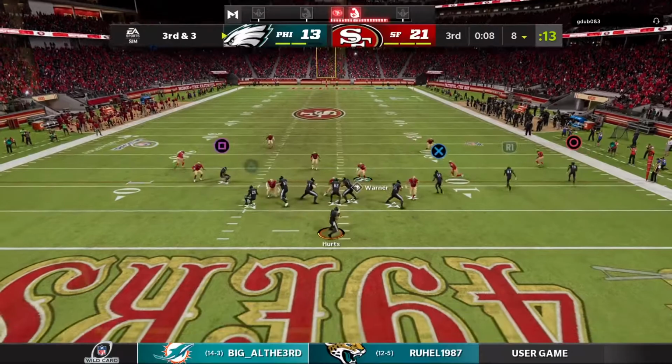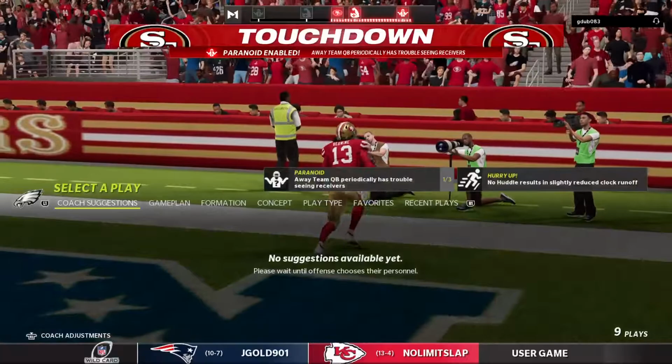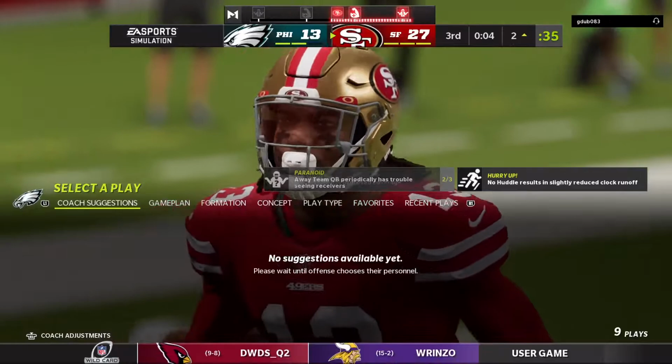Here's Hurts to throw. This time for Smith, and it's intercepted. Picked off with great anticipation and into the end zone. A pick 6 for the 49er D as they score the touchdown.